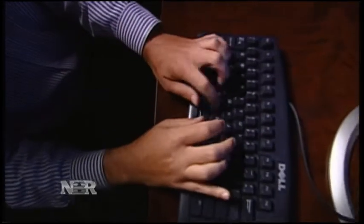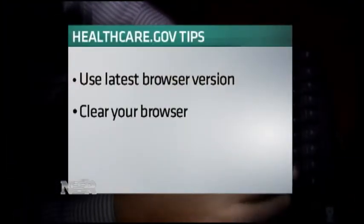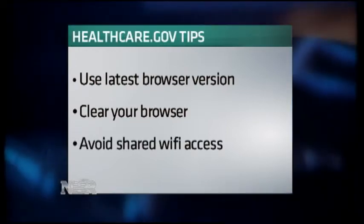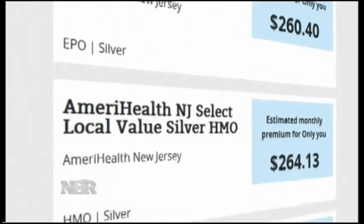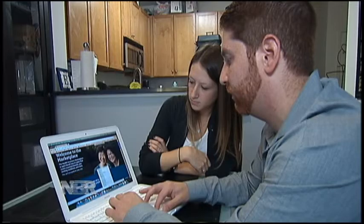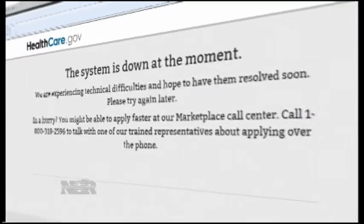To improve your own experience, CompuWare suggests making sure you have the latest version of your web browser, clearing your cache history of old Healthcare.gov cookies, and optimizing your connection by making sure you're not slowed down by sharing Wi-Fi, for example. Health officials vow the site will work smoothly by the end of this month. Well, they'll see a surge of activity that they better plan for. Because the stakes are far too high now for another failure. Bertha Coombs, Nightly Business Report, Lexington, Massachusetts.